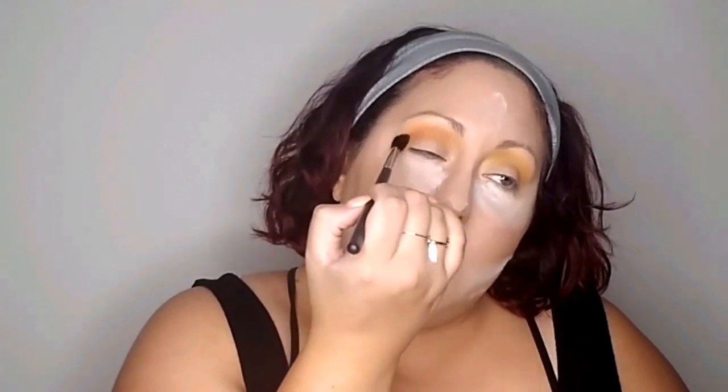So the next step to this look, we're going to take a Morphe M330, which is still in that fluffy family. It's not quite stiff and tapered, but it's also not quite as big as the BH Cosmetics brush. So with that, we want to dip now into the orange color in the Zulu, and this is just kind of more of your tangerine mandarin color. And this is going to go into the crease as well, very light-handedly. And you're just going to circle and build this color on top of that gold.